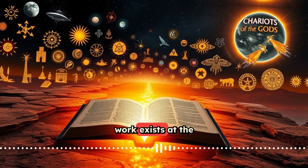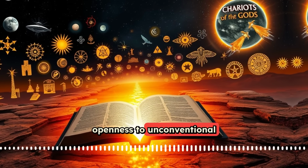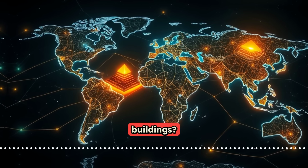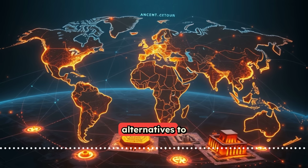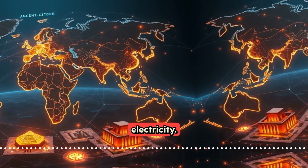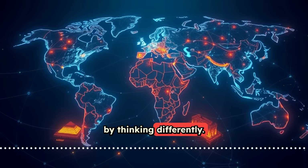While most of this work exists at the fringes of academia, it reflects a growing openness to unconventional questions. Could ancient architectural techniques inspire new, energy-efficient buildings? Could forgotten materials or methods offer sustainable alternatives to modern systems? In these circles, the Dendera image isn't proof of ancient electricity. It's a prompt, a symbol of what we might rediscover by thinking differently.